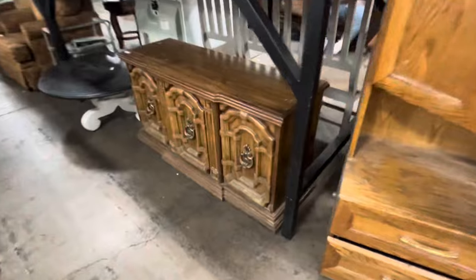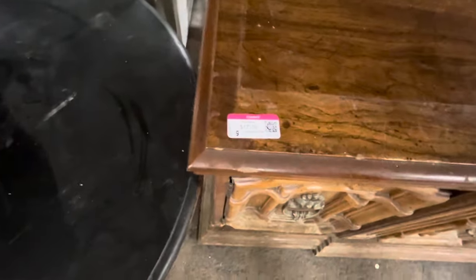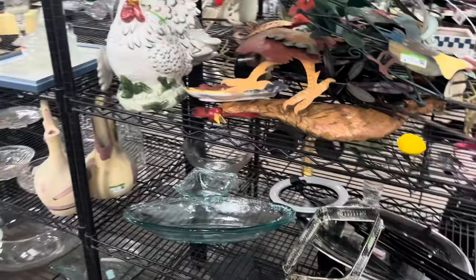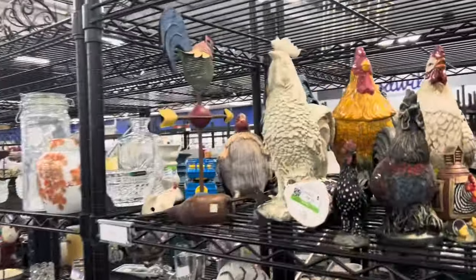And then I spied this beautiful credenza. Now, I'm just looking for fun at these. I mean, that's a great price for that piece of furniture. However, it was super chewed up along the bottom there, as you can see. So, passed on that. But I look at furniture for fun. I don't really flip furniture. A little too much heavy lifting for me.